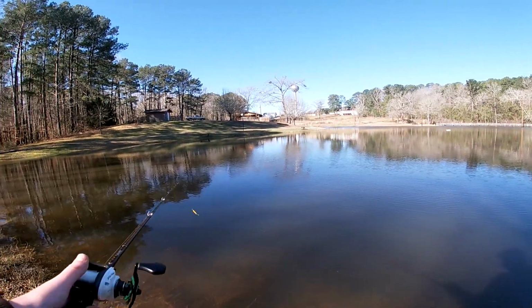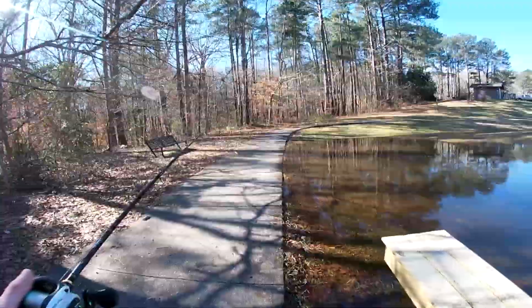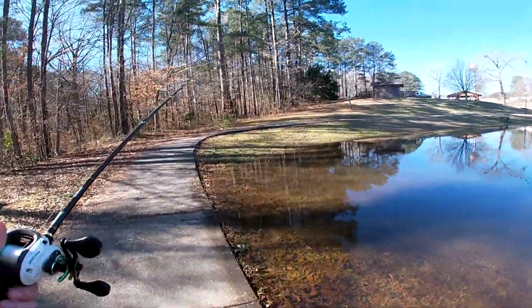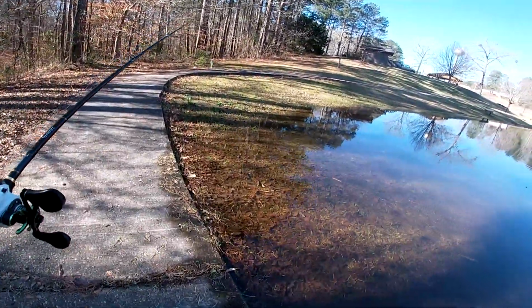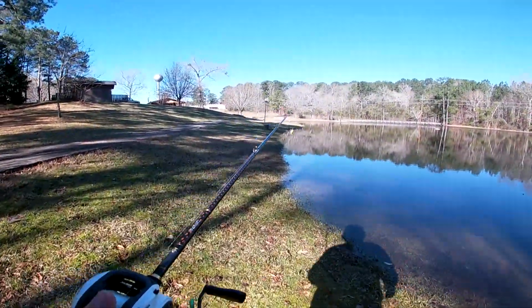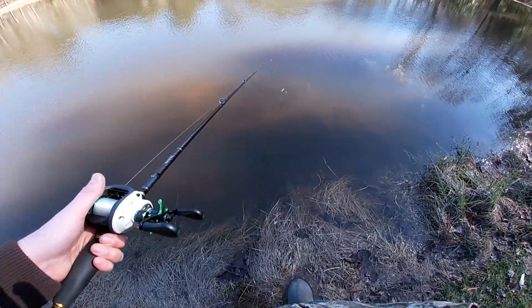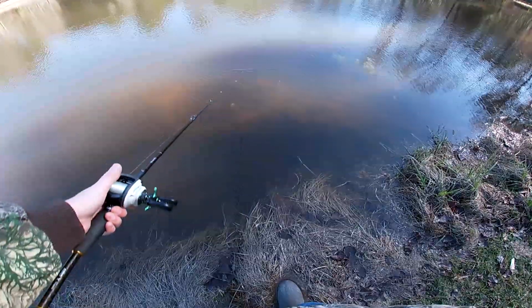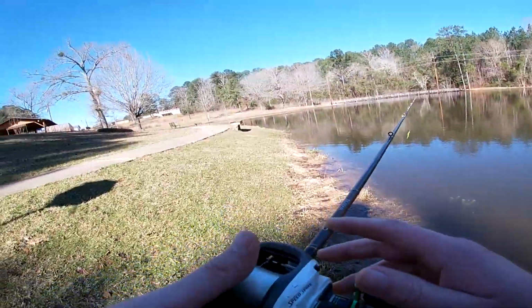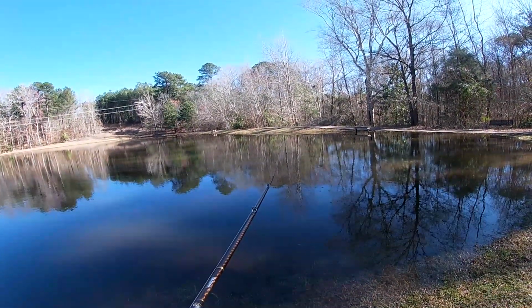I saw some movement in here shallow around in this area, so maybe they did move in a little bit. Man, the water's almost up to the sidewalk here. Looks like it's been on the sidewalk a little bit. Maybe the high water made them move in further than normal. I don't know if you can see this on the camera. Look at this huge bed right here. Looks like maybe a bass bed. Just had a fish swim off over here in this corner.